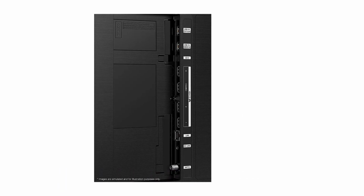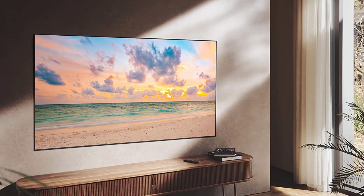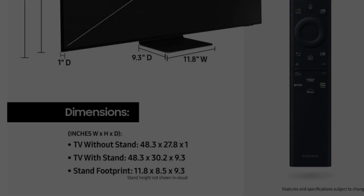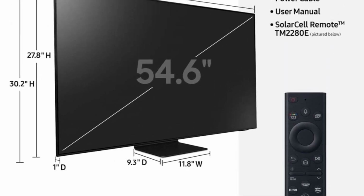A VA panel is usually already a sign of excellent contrast, but the QN90B takes it to the next level with outstanding local dimming. Unlike some gaming monitors with only a handful, the hundreds of zones successfully keep light bleed at bay while making bright pinpoints surrounded by black a joy to behold.